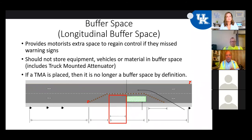And again, this is a perfectly straight road. It doesn't have any curves in it, doesn't have any hills in it. You have to take all those factors into consideration when you're setting this up. And it does not hurt to go longer. Not at all. So you can have a 1,000-foot buffer in there if you want to.